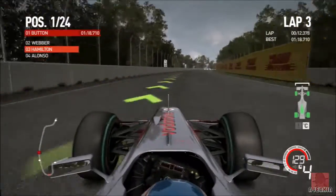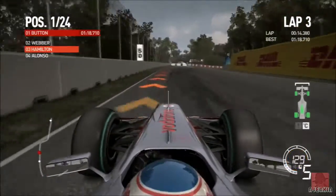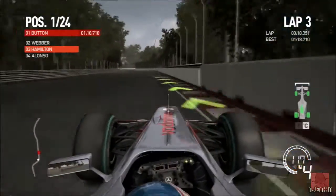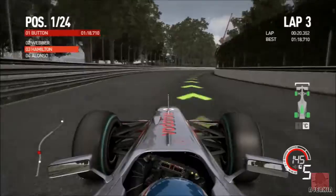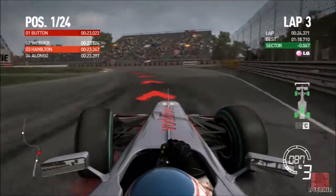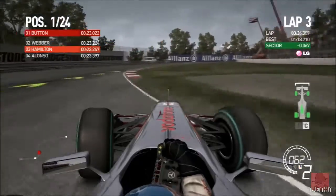Alonso 8 tenths in third. Probably get a few cars. Webber's gone into second place by the looks of things. Getting gradually darker. There'll be a second split round here, or first split round here. Please be green. It is. Identical time almost again, 6/700ths.